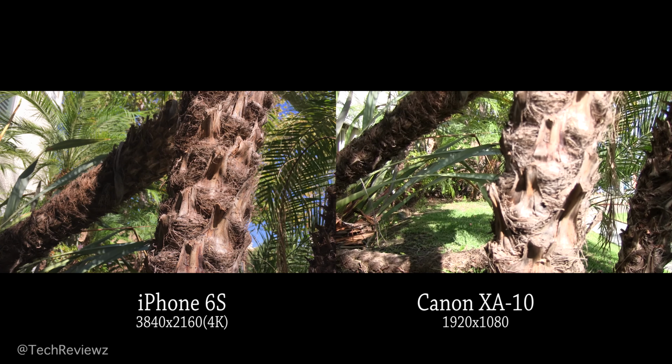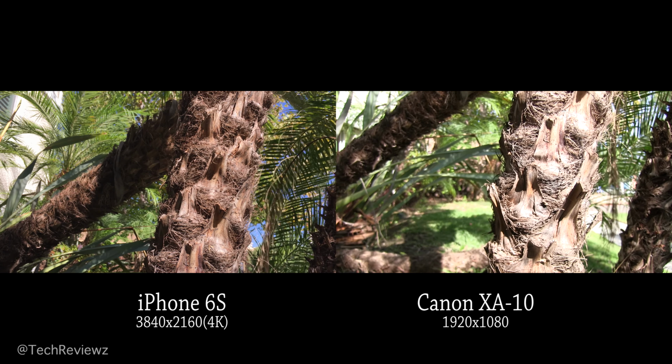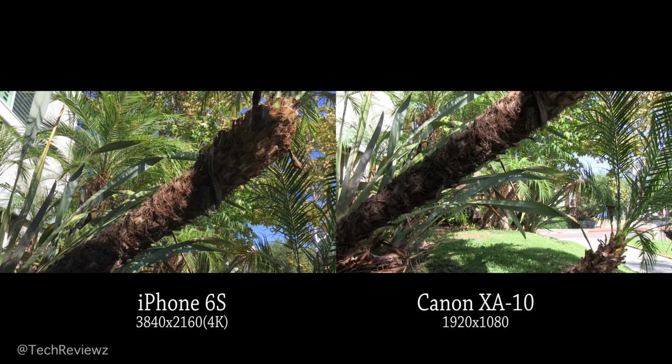And I can zoom out very, very quickly. So there's something you can do. It's an optical zoom. Smartphones do not have that. So depending on how you shoot.